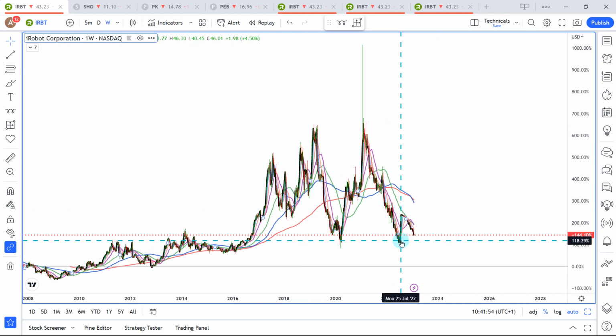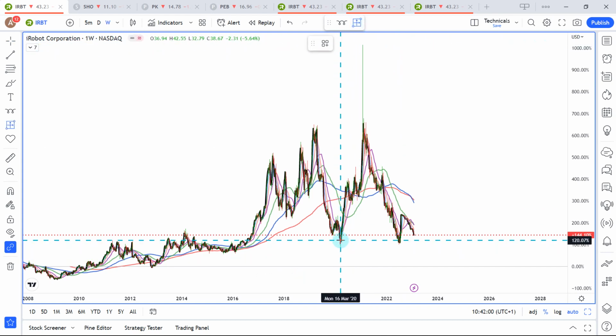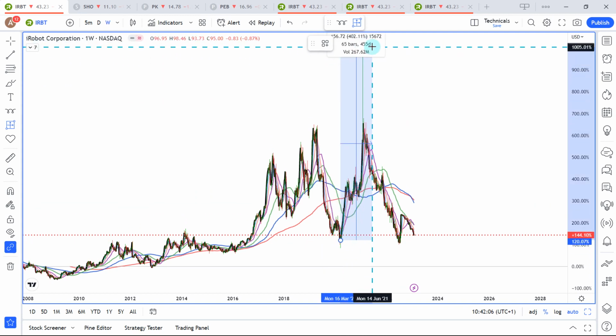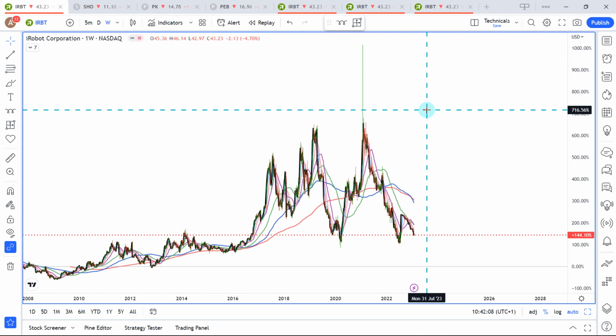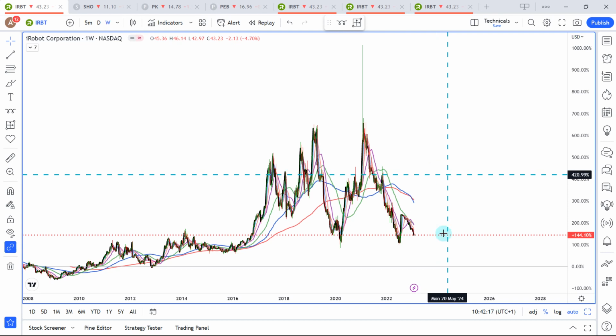But given how far it has fallen now, it has fallen down to levels it was at before there was ever a deal. If you go back here, this was in 2020. This was way before any talk of that. And from that period, it reached a high of almost 400% above that low. And that was without any talk about Amazon. So I think this is an interesting opportunity nonetheless.